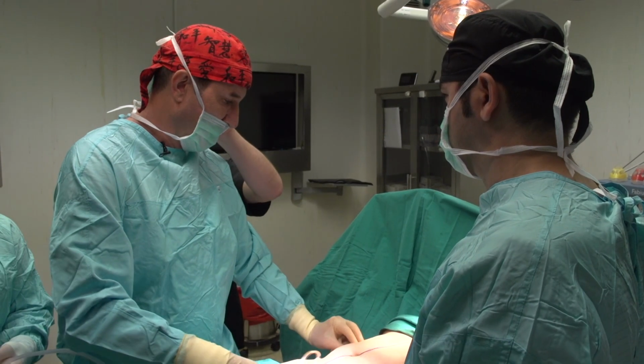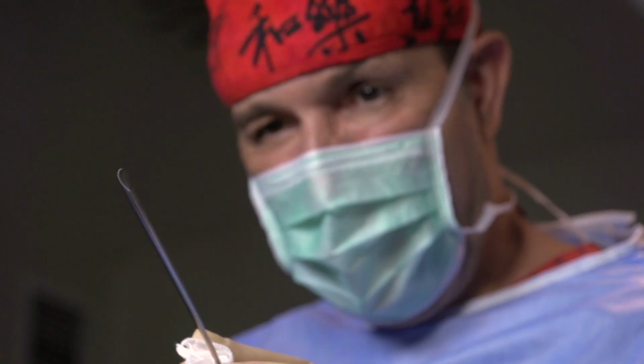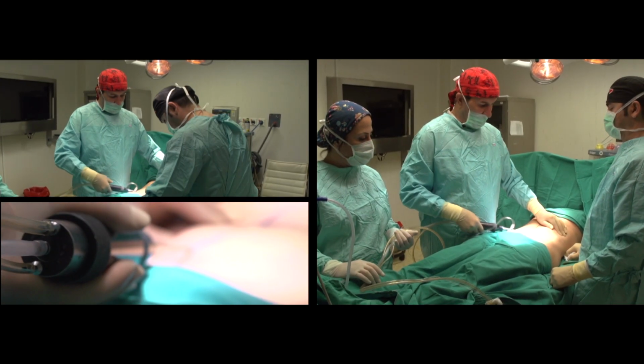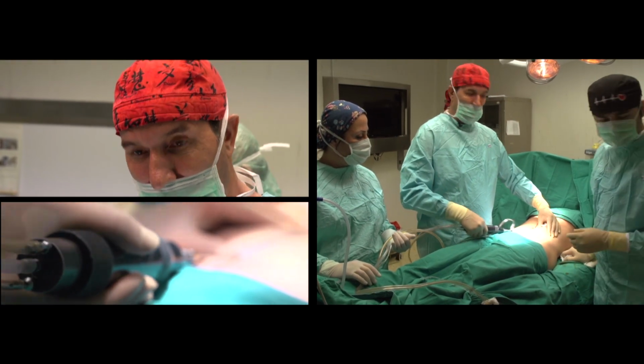Power-assisted liposuction. The cannula is moving with air power. It makes the operation very easy. As you see, I can use this device with only one of my fingers. And power-assisted lipo helps stem cells and fat cells digestion mechanically. And we don't use enzymatic digestion for this kind of patients.